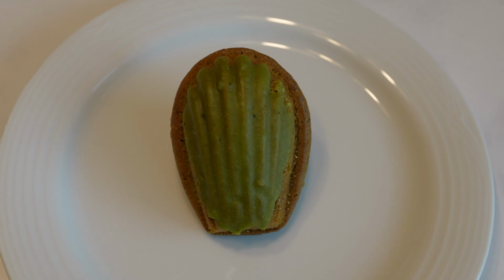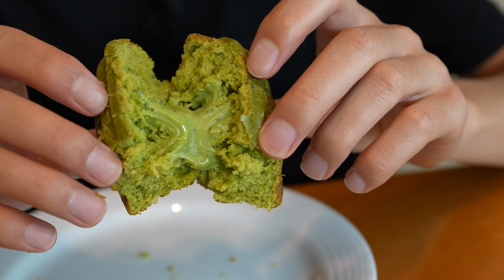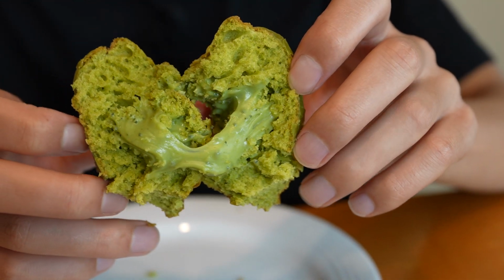This is a great madeleine. I love the light and airy fluffy texture, and I also love the size. It's super large and it's also really nice and thick, and I love the matcha glaze on top that really adds a nice rich and intense and earthy matcha flavor, and there's even a little bit of smooth matcha cream in there. I've never had a madeleine with cream before, and it's a great pairing.